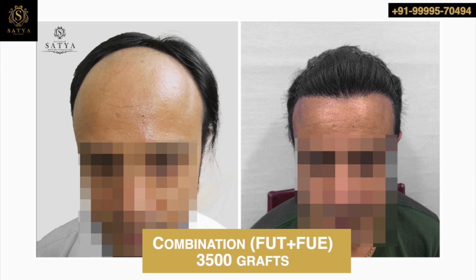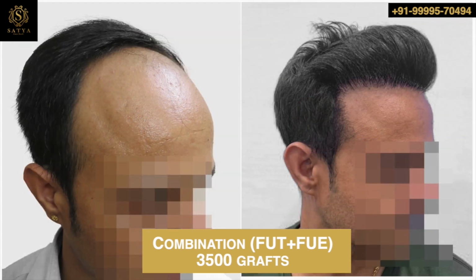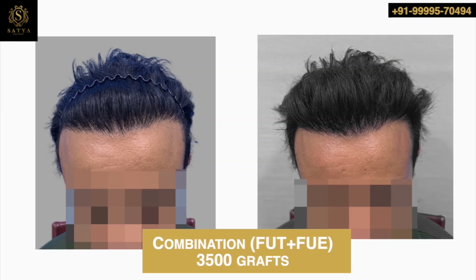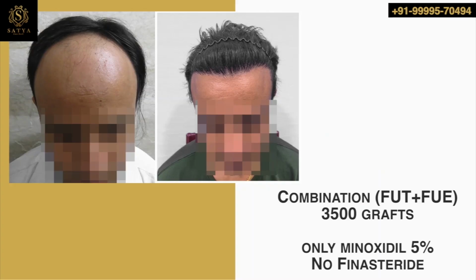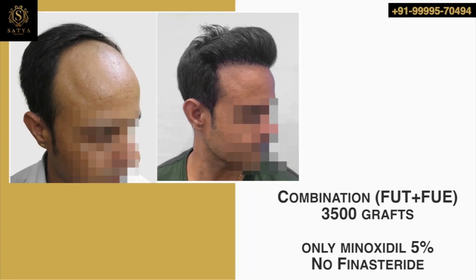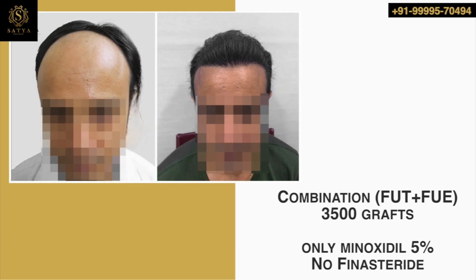Now another important thing which I would like to mention here: the journey obviously wasn't that smooth. In this patient, when you are seeing this result, this is around a 7-8 month result, and there is no finasteride in this. This patient is applying 5% minoxidil, around once a week, plus some nutritional supplements, but no finasteride. In this case, we did not give finasteride, which obviously I did not want to give him. And the surgery was done around 2, 2.5 years back, and he's happy.